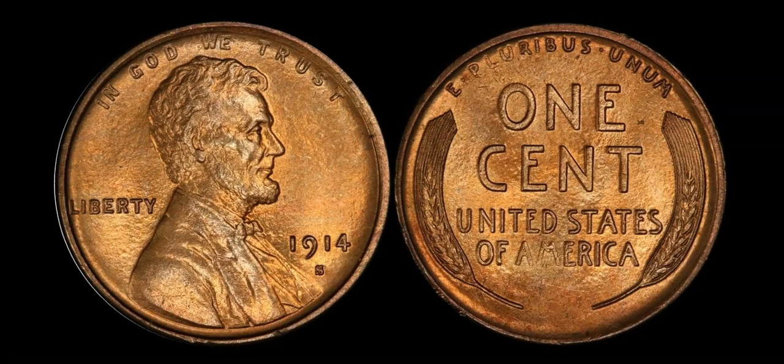And then the final coin in the bunch is one that is kind of tricky, because it's a 1914. However, this is the San Francisco minted example.